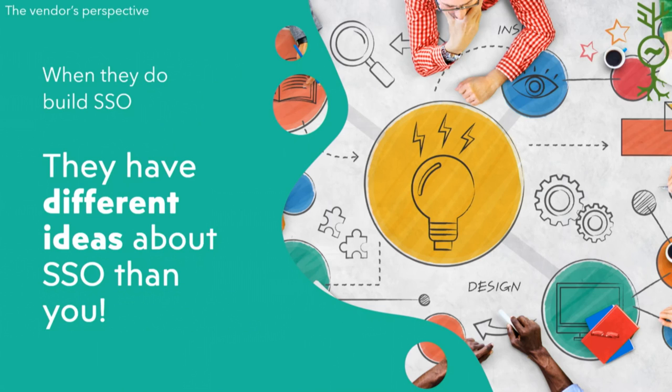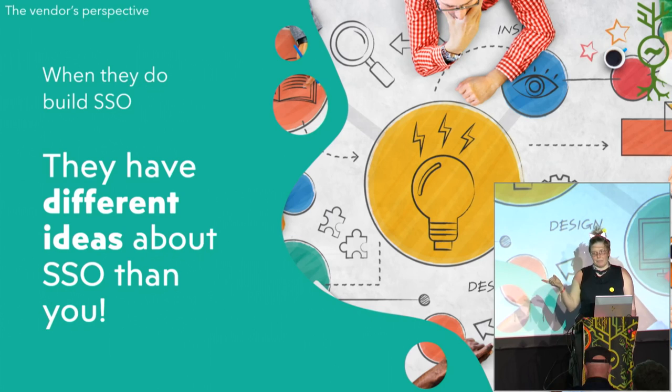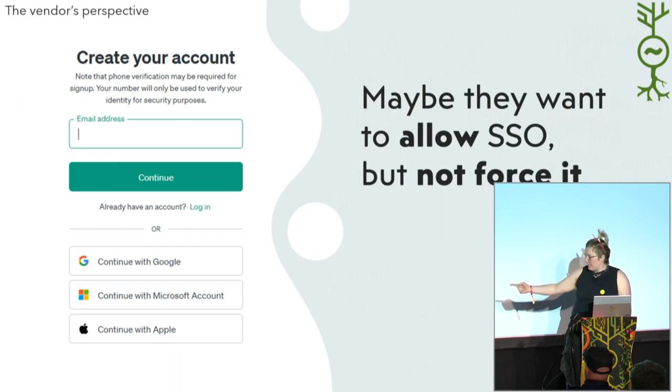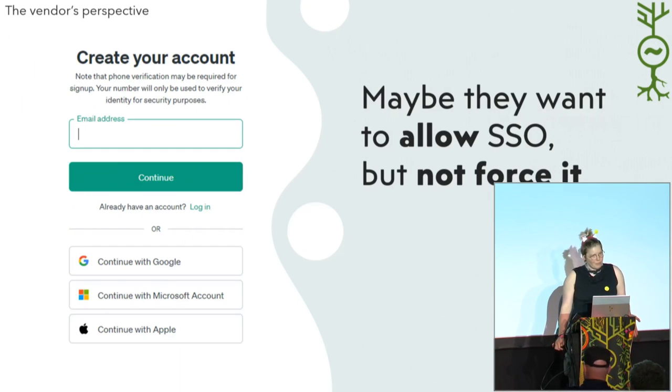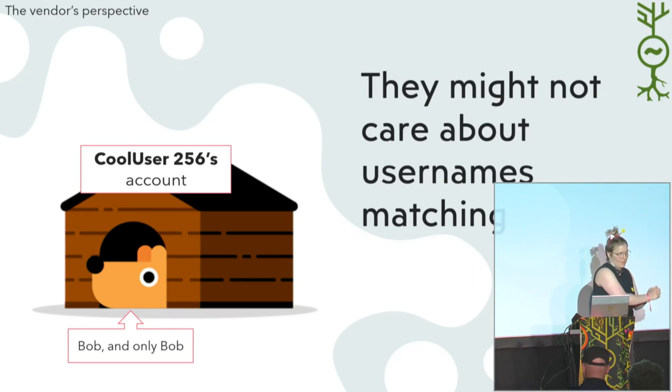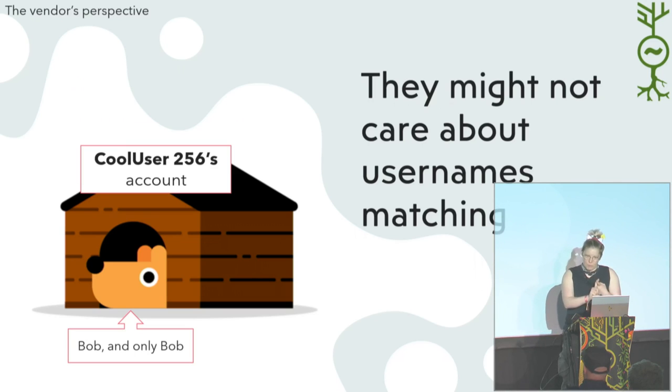When they finally do build the single sign-on side of their product, they probably have different ideas about it than you do. So let's talk about some examples. This is one, you've probably seen these screens all over the place, right? It's really common for vendors to say, I want to allow single sign-on because it's convenient. Like I said, you don't have to have 17 different passwords, but the vendor might not want to force it. So you need to understand, is that how your vendor is working or not? They might not care about usernames matching. In a business context, I really, really care if it was Bob who modified that document and sent it out or CEO Alice, right? So it is important for me to know who the identity is that matches up to that user account.